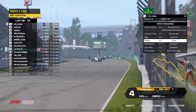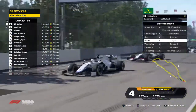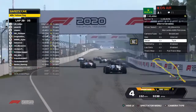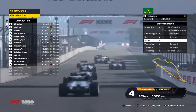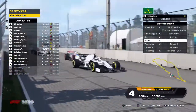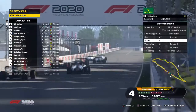Now, speaking from personal experience, it is very crucial to get a bit of tyre temps into your rears, otherwise you just spin it on the final chicane. I found that out the hard way in a previous race, but very crucial to keep the tyres in check. Where's Julian gonna go? That's the question.